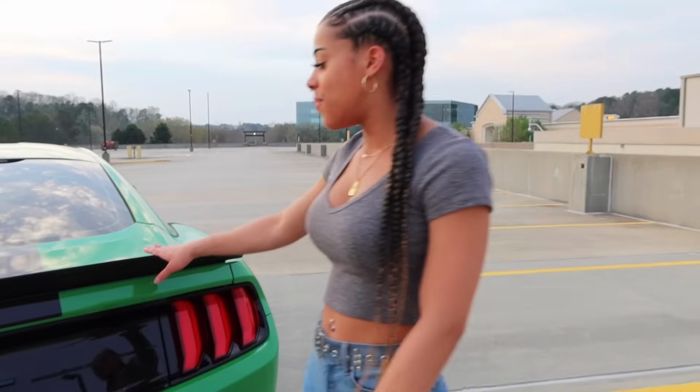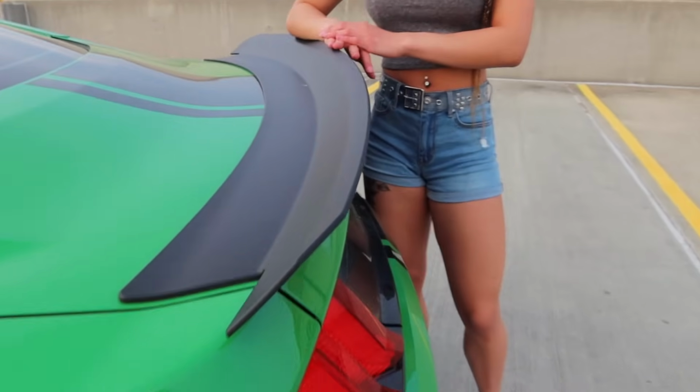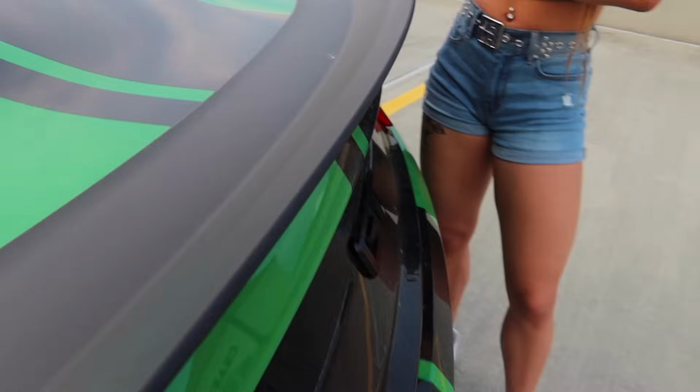So as you guys can see on the back, I have a spoiler here, and this isn't the original spoiler that they had on the Mustang. The original one was much smaller and didn't come up as high, and it kind of blended in with the green color and the stripes because it was just a part of the stock style. But I decided to switch it out and go with this mattified black spoiler, which I like a lot more.